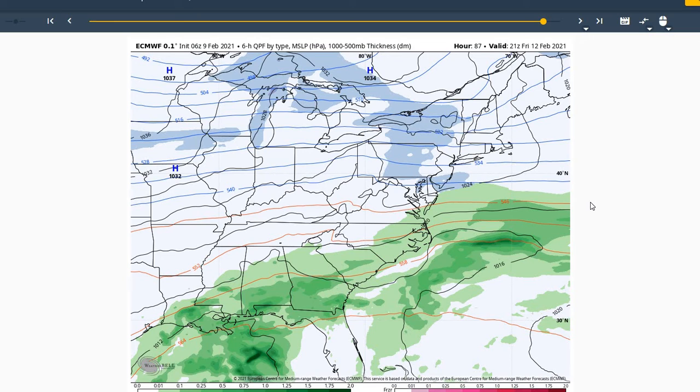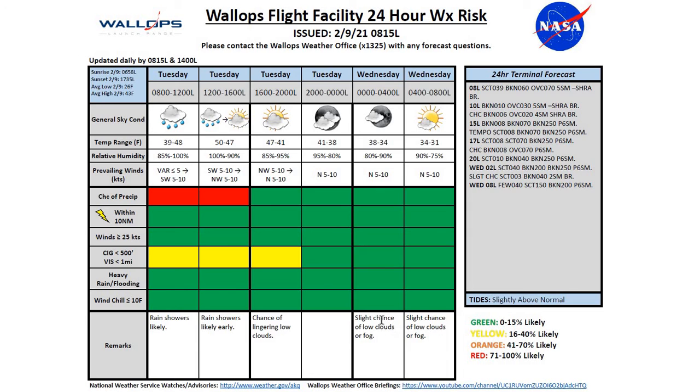Somewhere in that time frame looks like the timing of the precipitation moving off the coast. But right now, models are still really in disagreement of how much precipitation falls as snow or wintry mix, and how much cold air is really able to filter down for a Thursday. Thursday night into Friday right now look like the best opportunity, as I mentioned, to see any accumulating snowfall at Wallops.